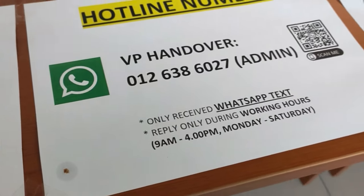So without further ado, let's have a look at the unit, the facility, and what are the things that we like and don't like about Southlink Residences.